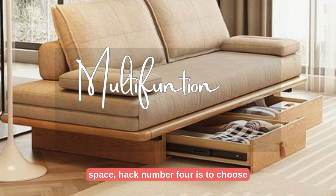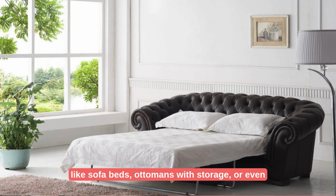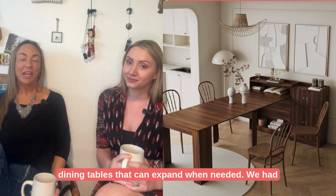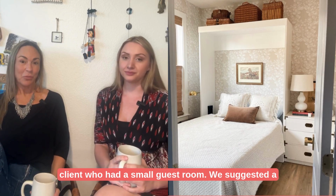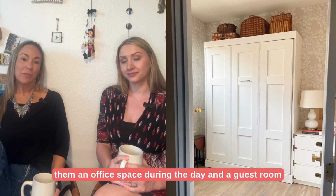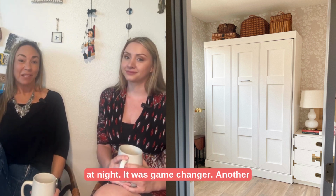Hack number 4 is to choose multifunctional furniture. We're talking about items like sofa beds, ottomans with storage, or even dining tables that can expand when needed. We had a client who had a small guest room. We suggested a Murphy bed that folds up into the wall, giving them an office space during the day and a guest room at night. It was a game changer.